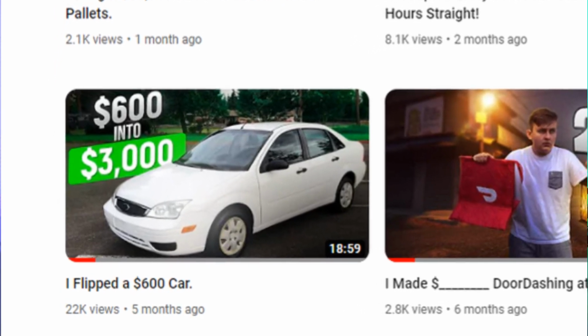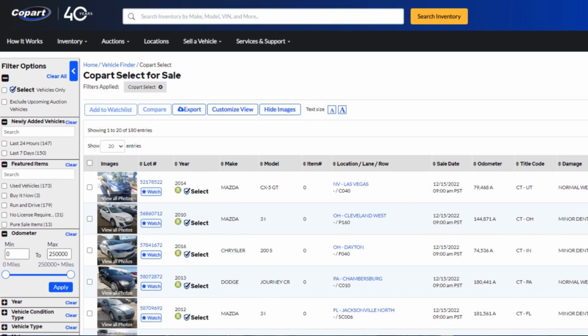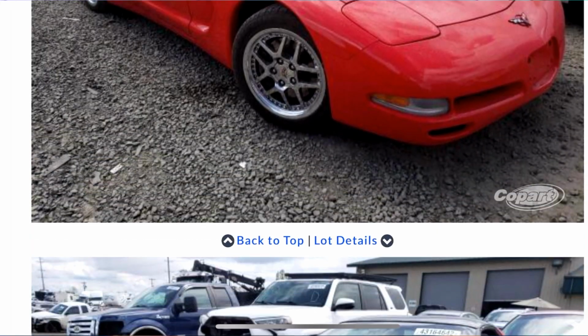Since most of you enjoyed my last car flip video where I flipped a 2007 Ford Focus, I decided to find another project to flip. I began searching the Copart Auto Auction where I find most of my deals. That is when I stumbled on a 1998 Chevrolet C5 Corvette.